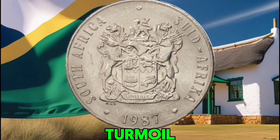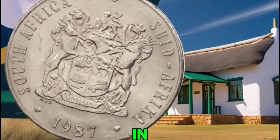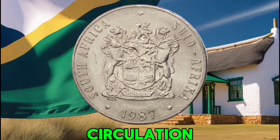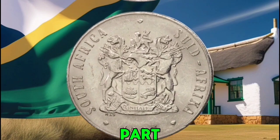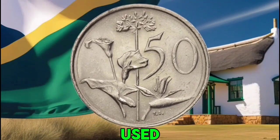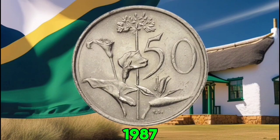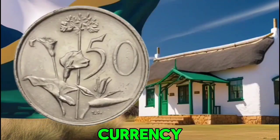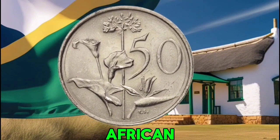Despite the political turmoil, the South African Reserve Bank continued issuing coins, and in 1987, they minted a series of commemorative and standard circulation coins. The 1987 50 cents coin was part of this era. It's important to note that South Africa had previously used the British pound before transitioning to the rand, and by 1987, the rand was firmly established as the national currency. So when you hold this coin in your hand, you're touching a piece of South African history.